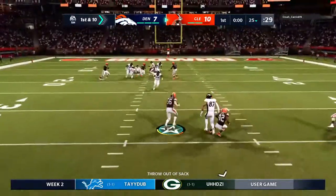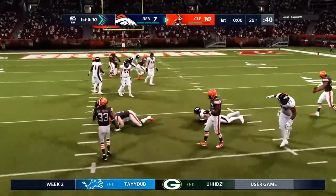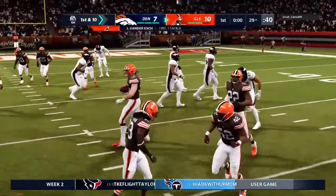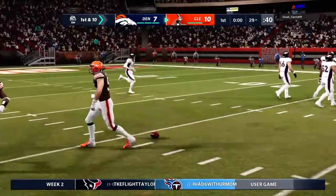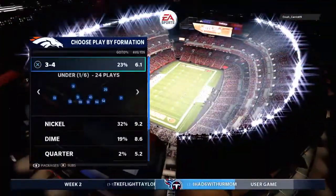And going for Hamler, but this is intercepted. Picked up by Leighton Vander Esch. And he will be brought down, but he's got the interception on the final play of this first quarter. 10-7.